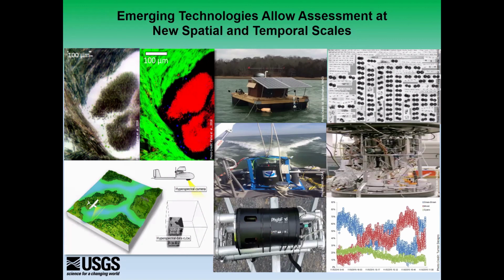Fluorometers were something that, when I started my career, were pretty few and far between and relatively expensive to use. And now we have the handheld fluorometers that we're using all over the place. So there's a lot of potential here to gain new knowledge, new understanding, and to better monitor our environment. And I'll conclude there.